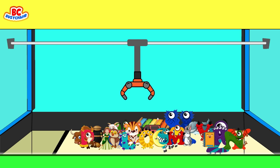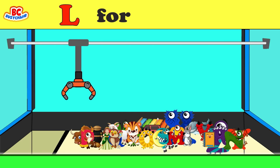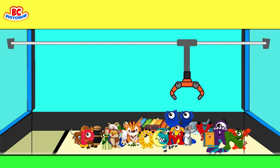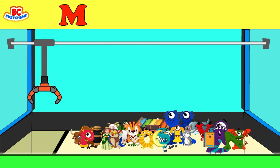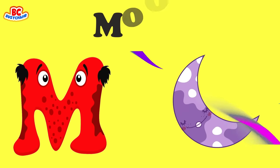Let's pick the next alphabet. That's L. And the object that starts with the letter L is lamb. L for lamb. The next alphabet is M. The object that starts with the letter M is moon. M for moon.